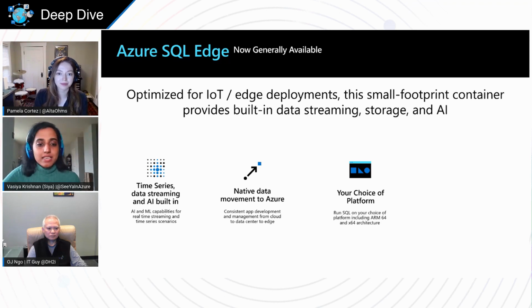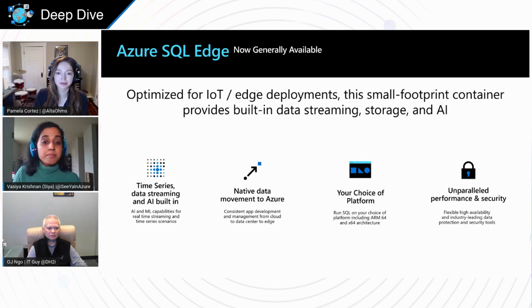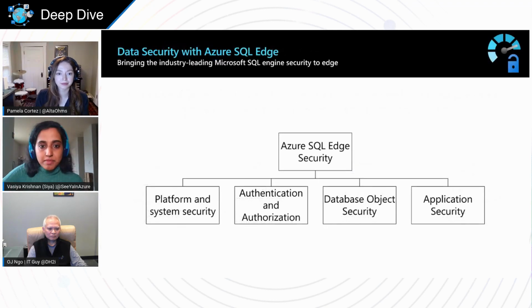The final thing is unparalleled performance and security. We will be definitely diving deep into this. So when it comes to performance, we have actually taken all those features that made sense to SQL on containers, especially around fast recovery, column store indexing, and compression. And these have been enabled by default. When it comes to security, let's dive deep into it.